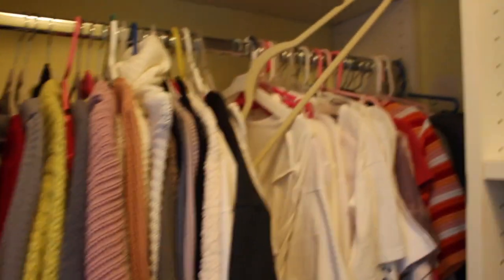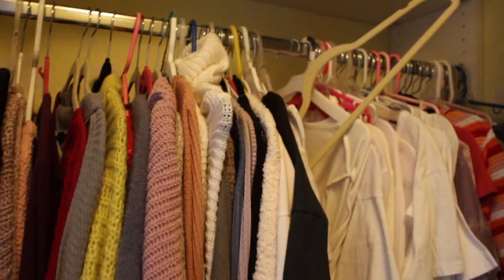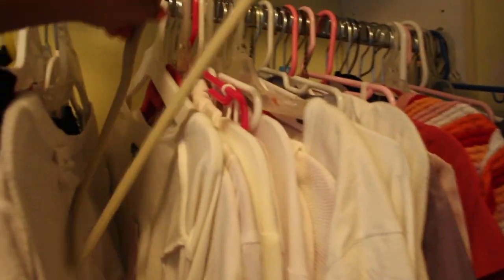I'm getting super hot, so I'm gonna change into a t-shirt or something, and then I'm gonna move on to the next thing. All right, I changed. I feel so much better, but the next thing I have to do is go through and just take out all the empty hangers. For example, this one, I can take that out.